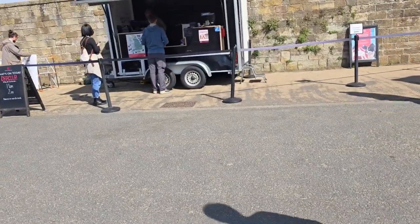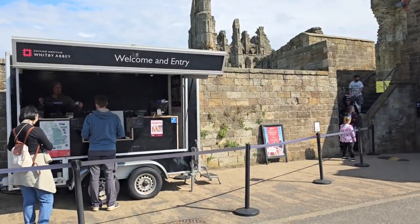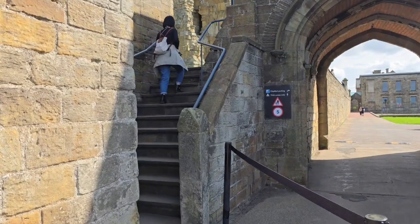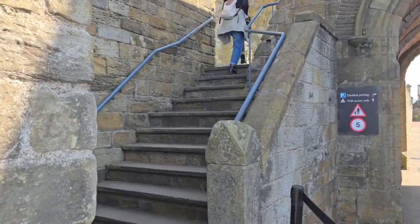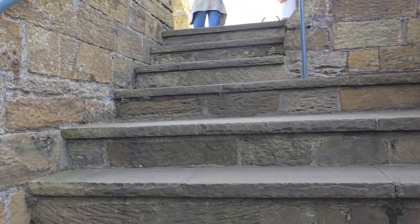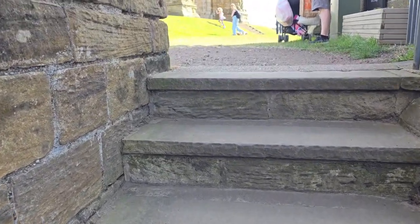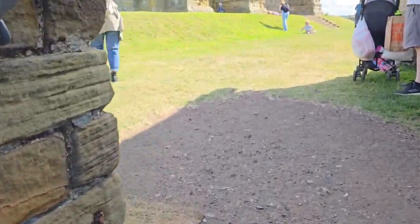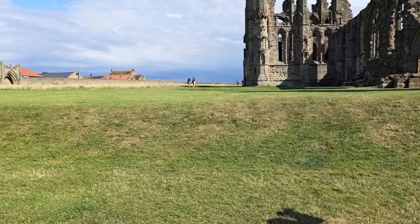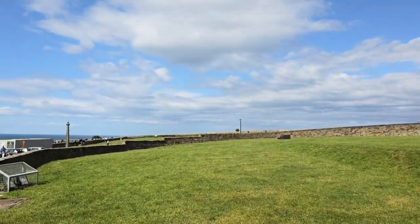First, we're just going to buy the tickets to go in. Here is the entrance. That's the entrance as we're going in. So let's look around and see how beautiful Whitby Abbey is. So here we go. I'll show you the area around.